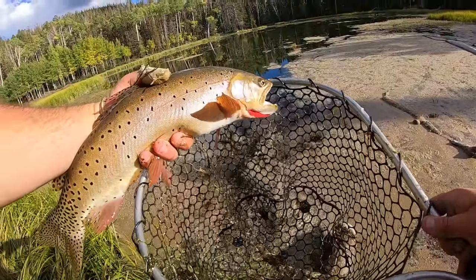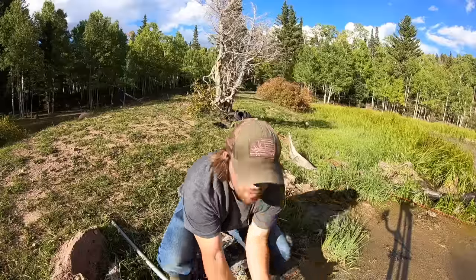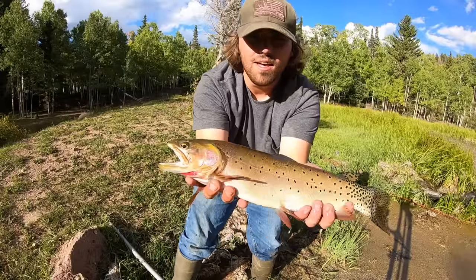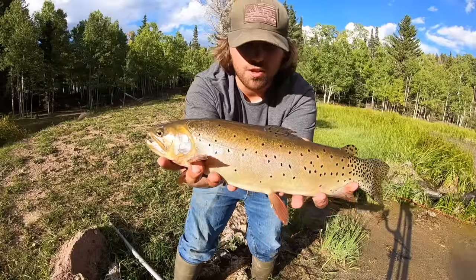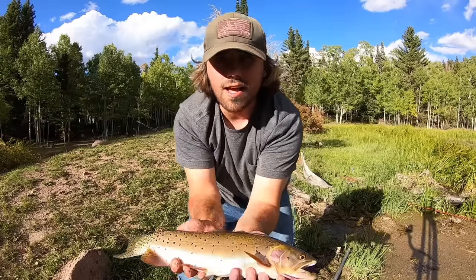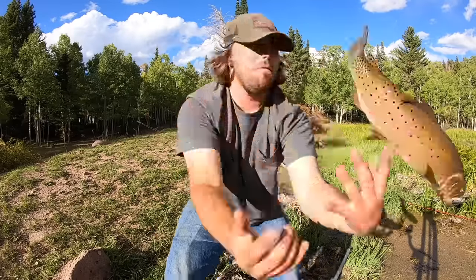Dude, that is what I'm here for. Look at that. Oh, look at that. Biggest fish of the day, beautiful cutthroat. Holy cow. All right, one last look. Oh.